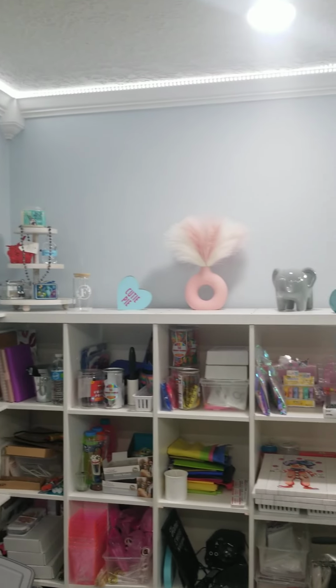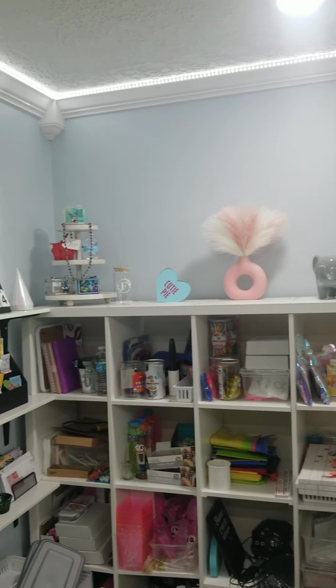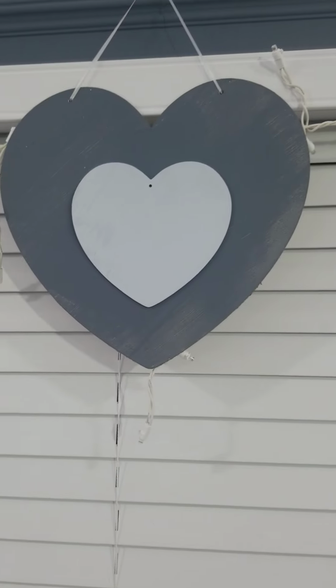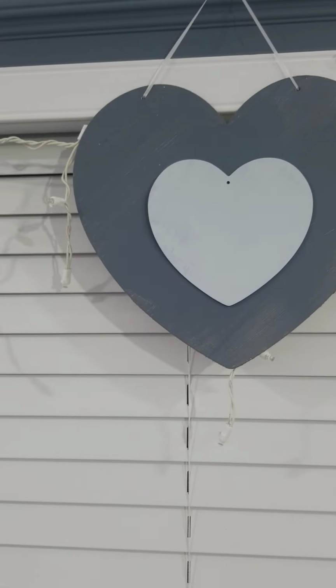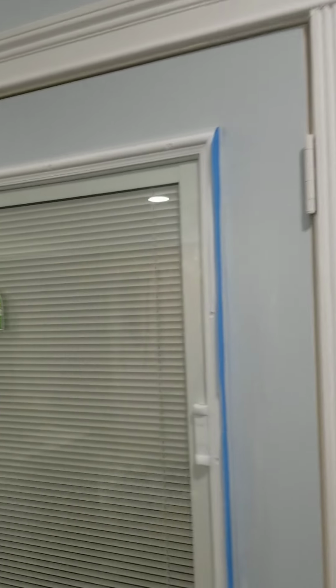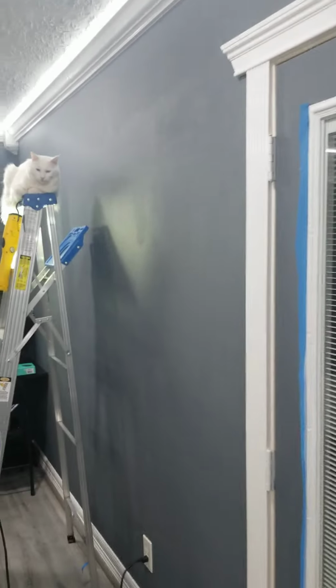Somebody said it was a gray color. I don't see it. It looks more like a powder blue to me, I want to say. I even painted this. So it looks more like a powder blue. I don't know if she's colorblind or what's going on there, but that don't look gray to me. So we got the workstation there, and then over here.